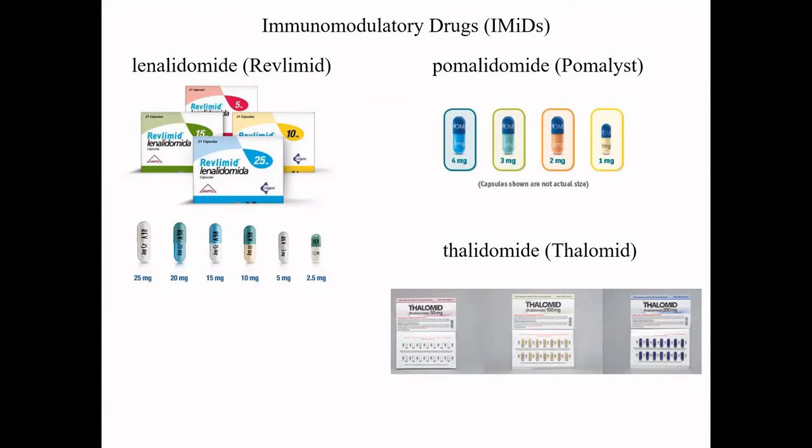Myeloma, as you guys know, is a disease of excessive plasma cell production in the bone marrow. The plasma cells are a type of immune cell that secrete antibodies that attack antigens like viruses or bacteria. So all 3 of these drugs up on the screen here work by modulating the immune system, which ultimately suppresses the growth of these plasma cells in the bone marrow, which is helpful when you have myeloma.